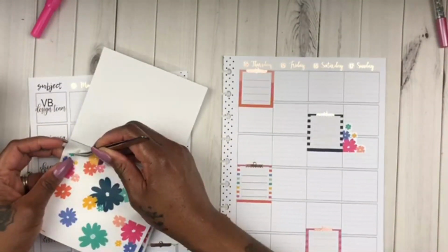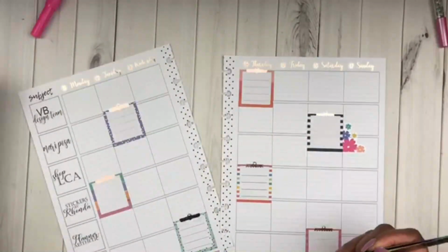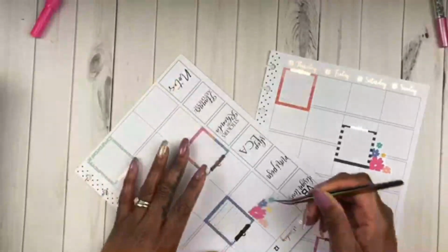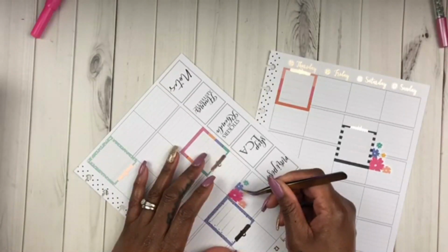But yeah, so once I have shown you all 3 of my primary planners for 2020, then I'm going to go over with you guys and tell you why I chose the planners I chose. I think it's very important.